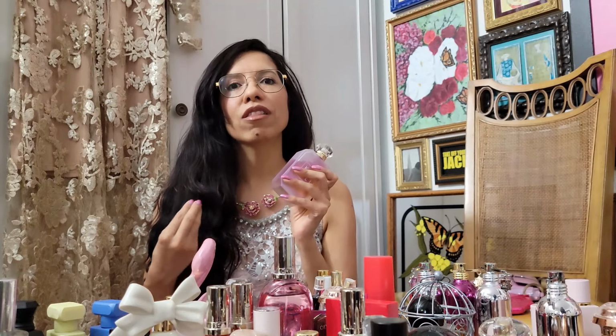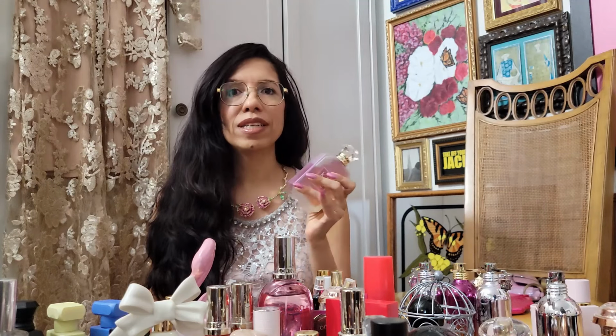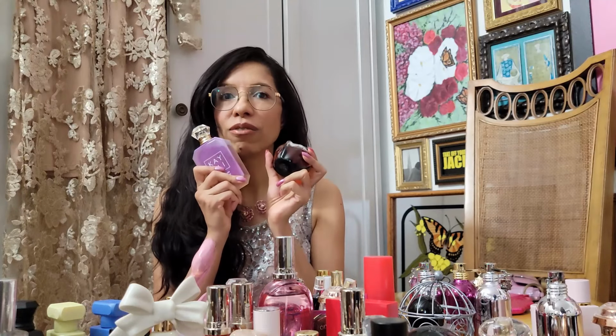It reminded me a lot of Clean Reserve Sparkling Sugar. But this bottle is reminding me now of Poison Girl by Dior. You pick up those sweet, powdery notes, so they're definitely first cousins. So you have your cousins, and then you have your first cousins. I recommend this. I really enjoyed it.